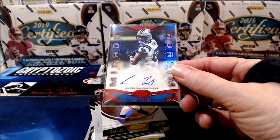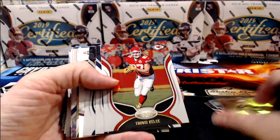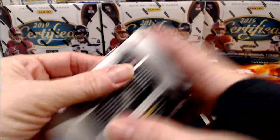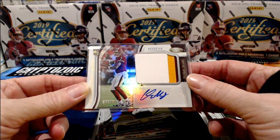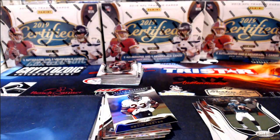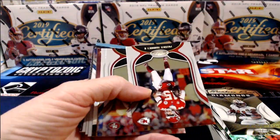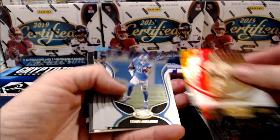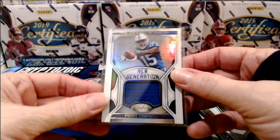Ian Thomas has come out for the Carolina Panthers, number 275 for Mr. Ian Thomas. Dwayne Haskins, let's hope this bad boy signed for the Redskins. Yes, it is. That is numbered to 199 for Washington. Barely eked out a third color over there on that edge on your relic. Barely got that little third one peeping around the corner there. That's to 199 for Tampa Bay Buccaneers. A new generation Paris Campbell. It's going to be a relic for the Colts, unnumbered.